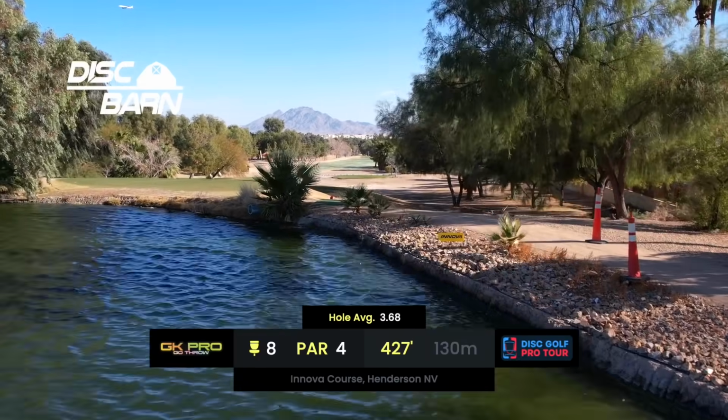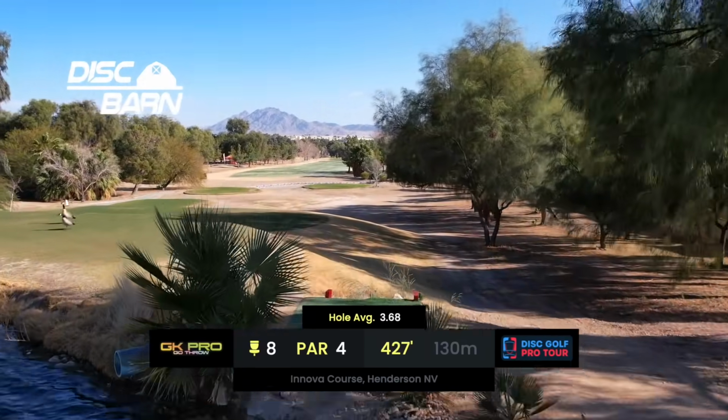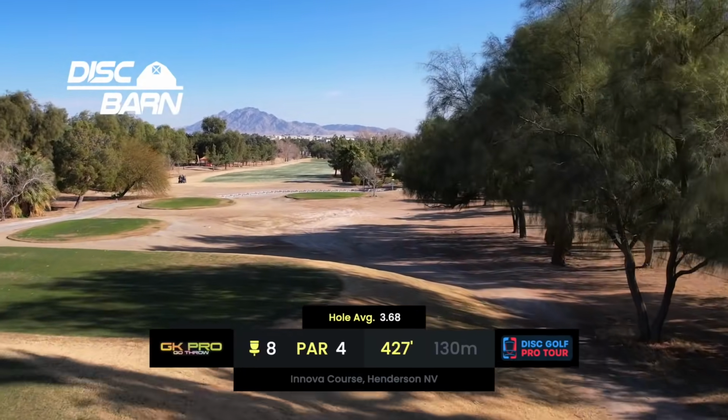Hole 8 is a downhill par 4. It's 427 feet. It's a big turnover or a big sidearm if you're Kristin Tattar.